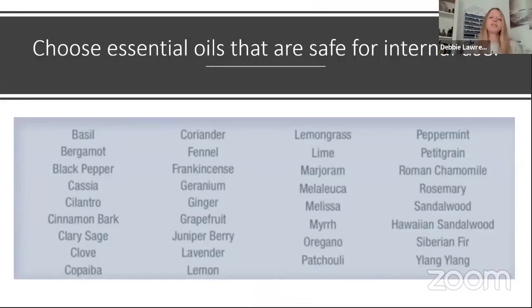But you need to choose essential oils that are safe for internal use. Not all doTERRA essential oils are certified as safe for internal use, and we're going to cover those ones in a minute. But these ones here on the screen now are safe to use, and there's an ebook that goes with this presentation. So I'll put the link in the Facebook group where we post this video so that you can download that ebook if you want to.